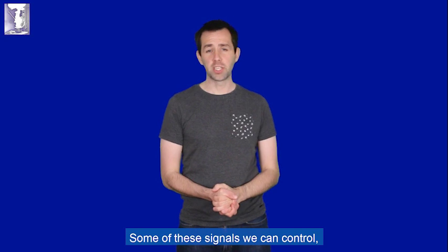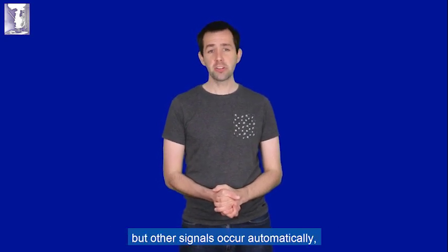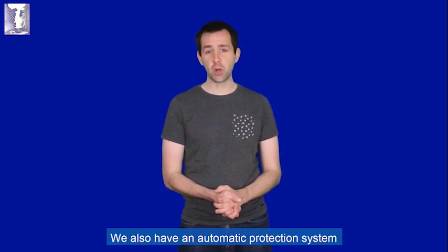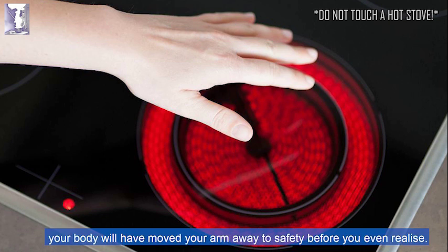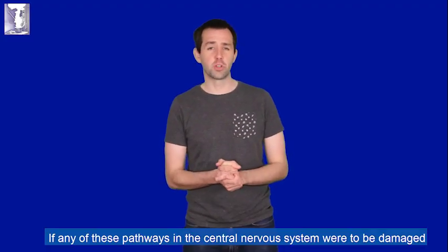Some of these signals we can control, such as the movement of our arms and legs. But other signals occur automatically, such as for your heartbeat, breathing, and digestion. We also have an automatic protection system that makes instant decisions for us. For example, if you were to accidentally touch something hot, your body will have moved your arm away to safety before you even realise.